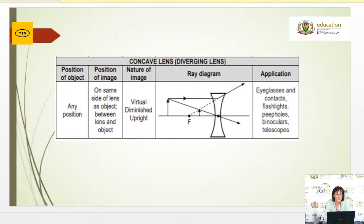A diverging lens is hollow in the middle. Here you can place the object at any position, and the image will form on the same side of the lens, and it will be upright, and it's not a real image. Scopes: you must be able to give at least one or two applications for the lenses.